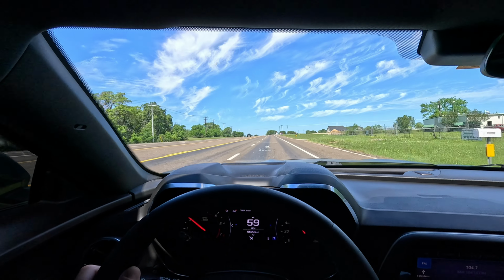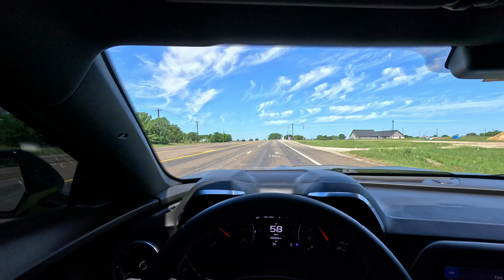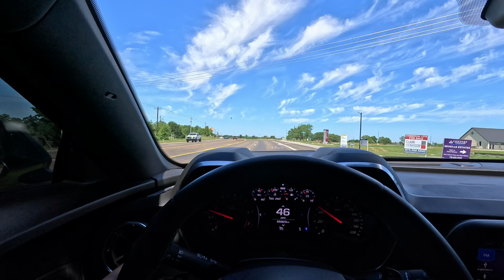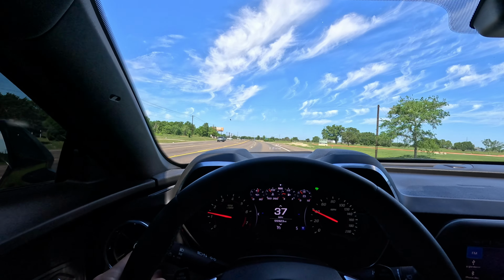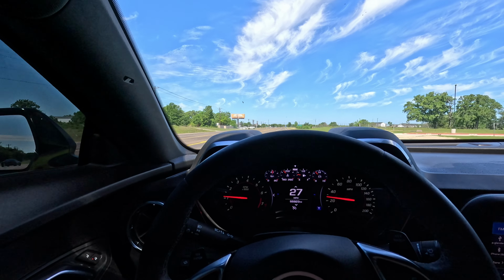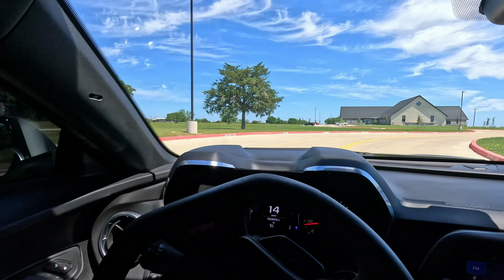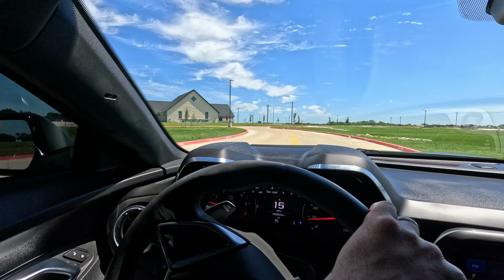We'll keep the video going here a few more moments, and then we'll pull into this church parking lot. I'll get on the brakes. Oh, that's actually the wrong turn. Here we go. It's not on right now, but this car does have rev match. So when you're downshifting, the car will do the rev match, which is cool. Brakes felt great, by the way.